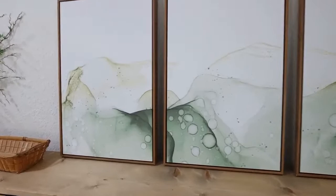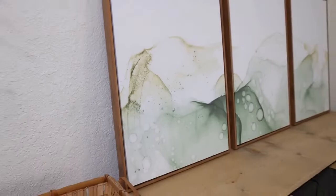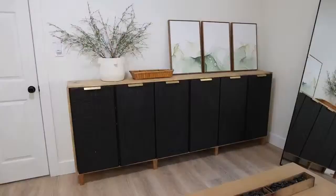Delaney, can you tell me the size of one of those posters? Or I guess they're not posters. So it's 16 by 24 by 3 is the one that you picked up. Thank you. So the canvases are 16 by 24, each one of them. They look awesome in a set.